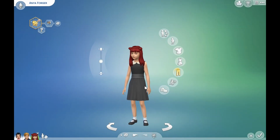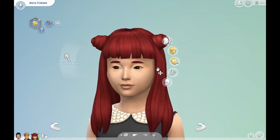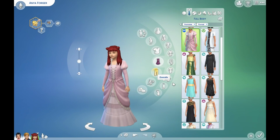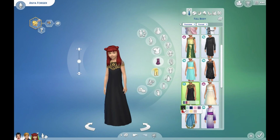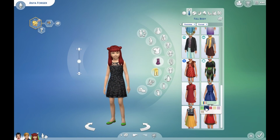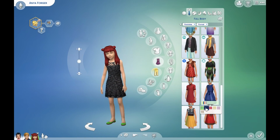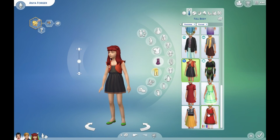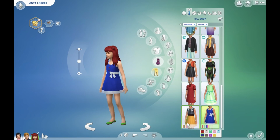I was so happy I could find the shoes and the socks. I don't know why. It made my day. I was like, yes. It was super exciting. And then when it came to formal wear, I tried to find, once again, another nice black dress that I feel like she would wear. But I couldn't really, so I just kind of stuck with black with Anya. Because I haven't seen her wear any other colors, other than, I think, pink. I tried to find something that would fit her well.